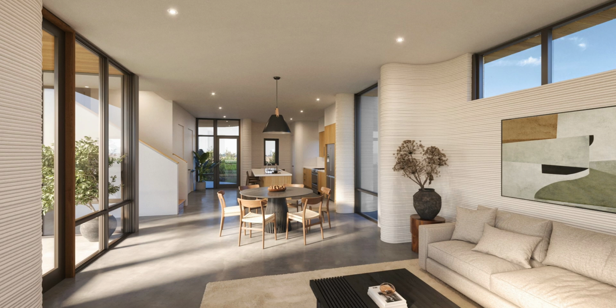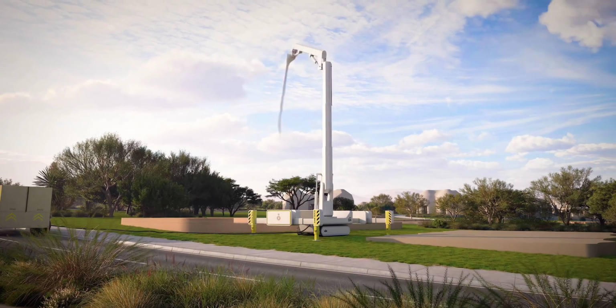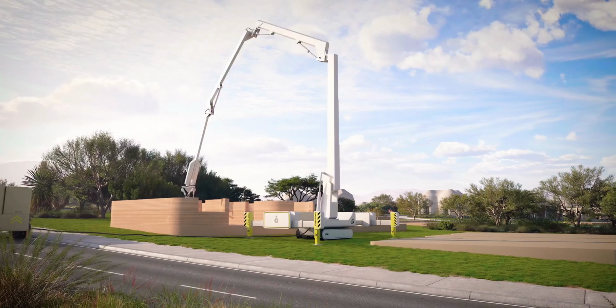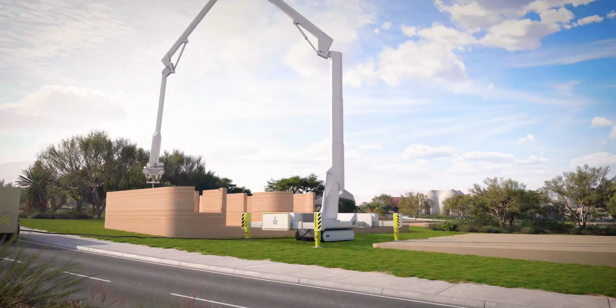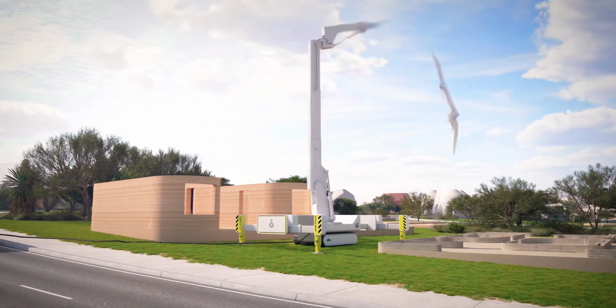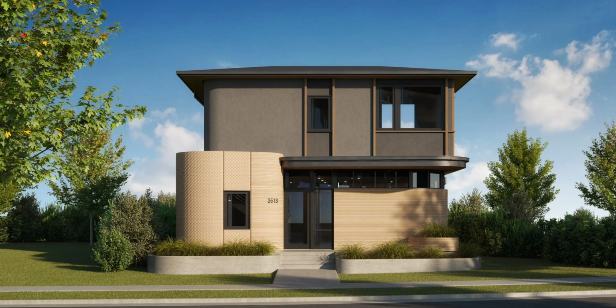The homes will be printed using Icon's own Vulcan model 3D printers. These will be used to construct the basic first-story shell of each residence on site by extruding a cement-like mixture out of a nozzle in layers, then human builders will come in to add the second story with traditional building techniques. Further details aren't available on this part yet, but a somewhat similar previous project by the firm used timber framing for an upper floor.